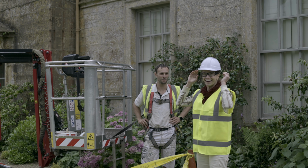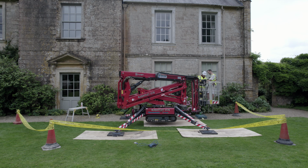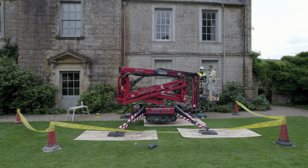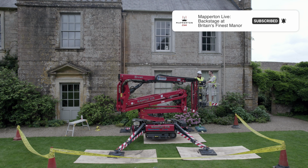Just don't look down when we're up there. Oh my God, I love it. We're going to start. This is run on petrol at the moment, so it can run on both. So we'll... Both what, electric and petrol? Electric and petrol.